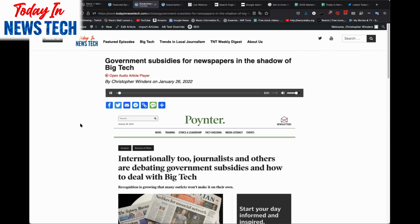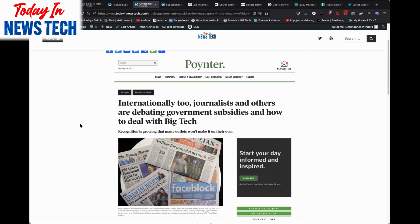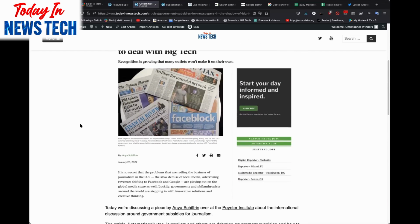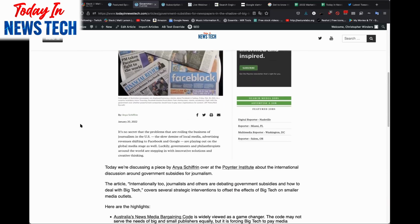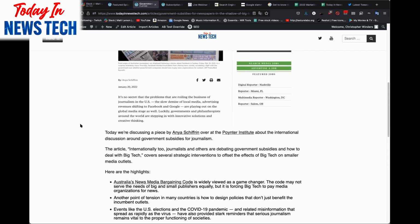Government subsidies for newspapers in the shadow of big tech. Today, we're discussing a piece by Anya Schiffrin over at the Poynter Institute about the international discussion around government subsidies for journalism. The article, Internationally Too, Journalists and Others Are Debating Government Subsidies and How to Deal with Big Tech, covers several strategic interventions to offset the effects of big tech on smaller media outlets.